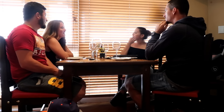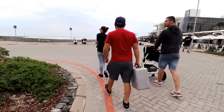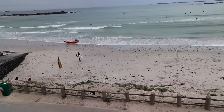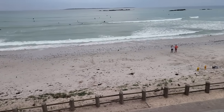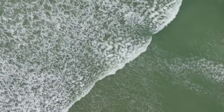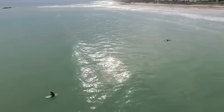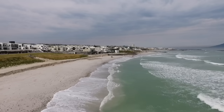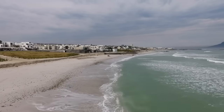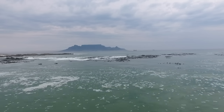We spent a lovely day with Donovan, Kristen, and baby Axel in Cape Town before we had to catch our flight back to Port Elizabeth and get back to finishing up Lady Africa. On the horizon, you can see Table Mountain.